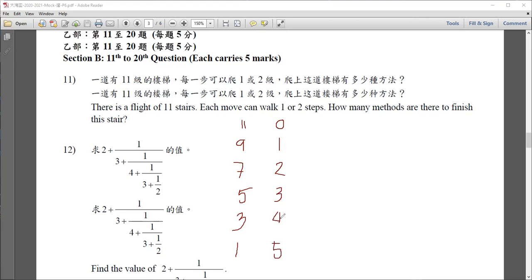You might be confused about this one. 11, because this will be 11 times 1. So it means that the numbers here are multiplied by 1. The numbers here are multiplied by 2. So if you do that, all of this must be equivalent to 11. Let us check first, okay? So that I'm convinced.